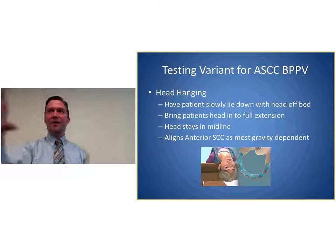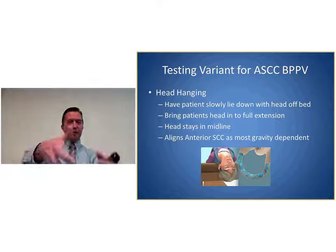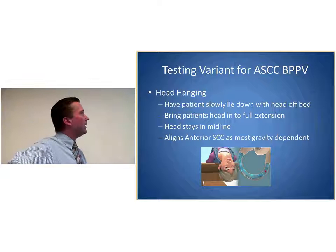Sometimes in the classic Dix-Hallpike, it's not enough of an angle to get the anterior canal to be most gravity dependent, so you really have to bring their head back further. This is a testing variant for anterior canal that has only been popular for a couple of years now.